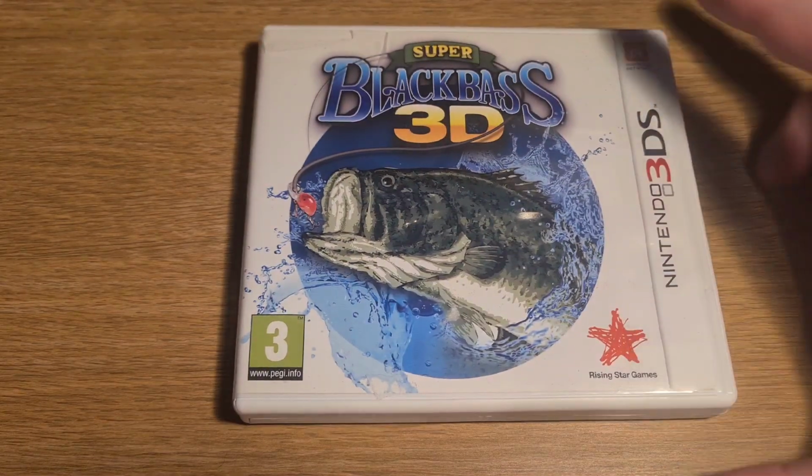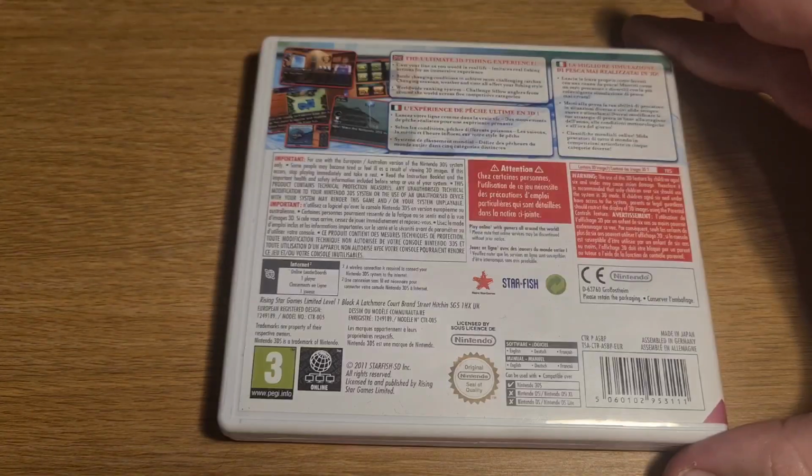Super Black Bass 3D, somewhat of a throwaway title.